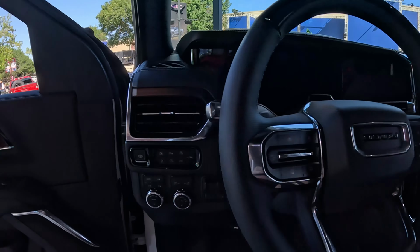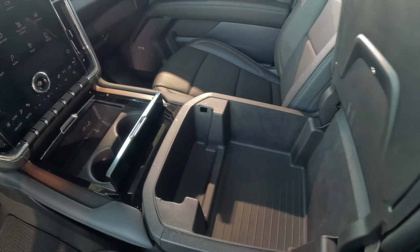I don't like the amount of gloss black here, but I see in my life these being open all the time anyway. Holly does like to hide her stuff when she's riding with me, so she might have these closed, but she and I both are not really a fan of gloss black, and they kind of overdid it right here. But we have a Qi wireless charger and a couple of cup holders.